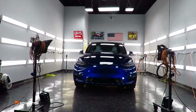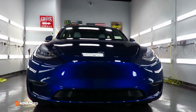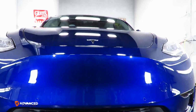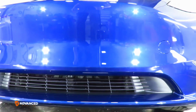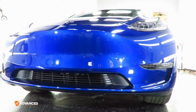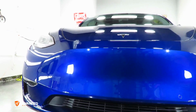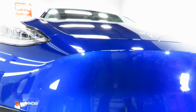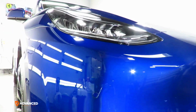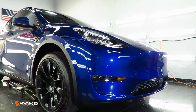A 2020 Tesla Model Y just came in from a new client. The usual way it happens here is somebody recommends me to somebody else. This client has had his previous car ceramic coated, but it's the first time he's come to me. Once I saw the car, I told him it needs to be paint corrected, and then we would ceramic coat it.